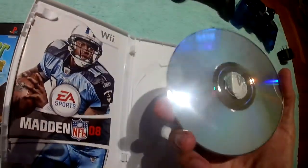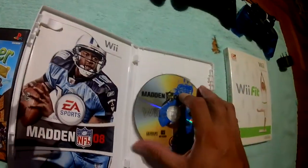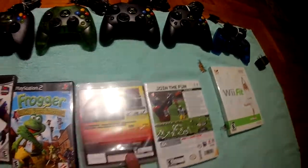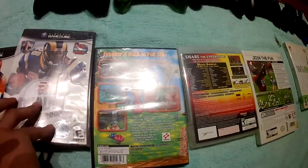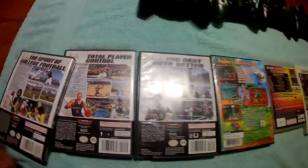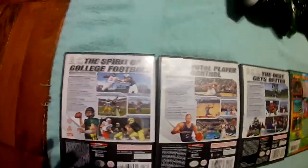Next one, Madden 08 for the Wii. Complete. Has the book. The game looks good. Just needs to be wiped. I didn't show you the backs. Let me show you the backs. That light glare is annoying. I need better lighting. Alright, and Wii Fit is the last one.